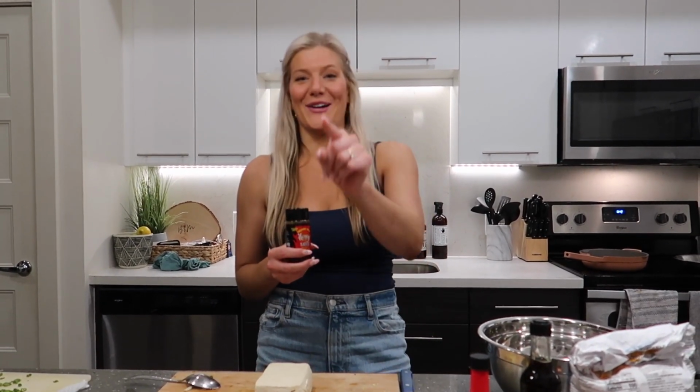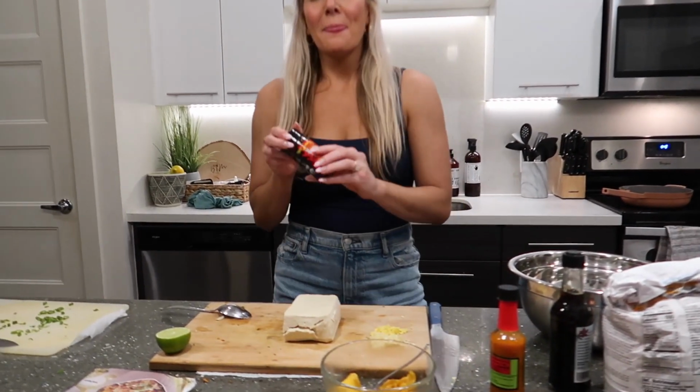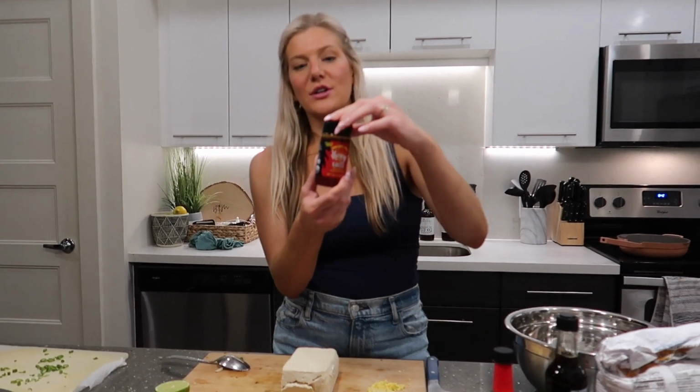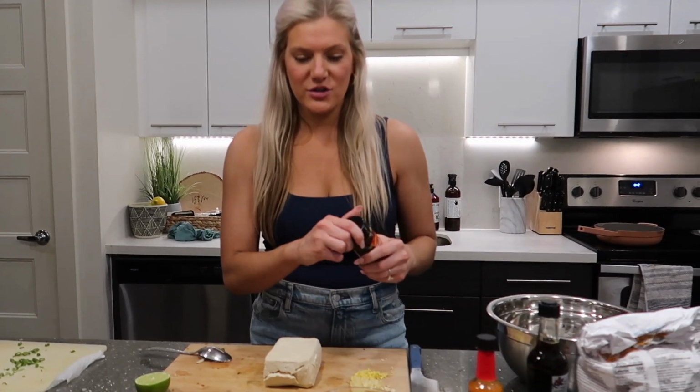I did it first. Sounds a little familiar. I literally did it first. And then for a little extra sweetness, because these dried mangoes are unsweetened, I'm just gonna add a little bit of the Trader Joe's hot honey for a little extra sweetness in there.